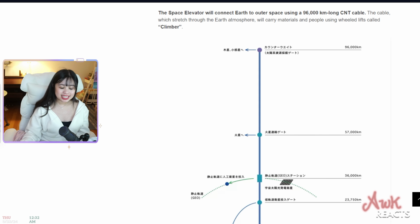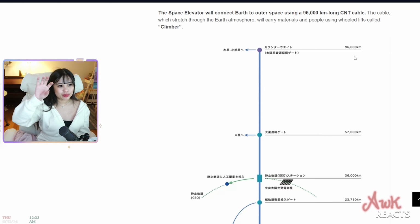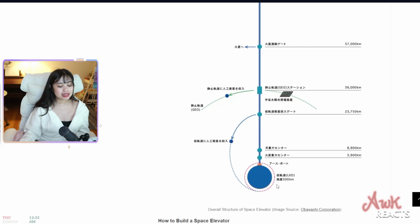It says in Japanese, and if you guys are interested in actually seeing the science behind it, definitely check out their video. It is in Japanese, but they go through all the different steps and the parts, which I think is so cool. So I can't read all the kanji here, obviously a lot of it, but at the top here it says counterweight. So this is a counterweight at 96,000, which they said will become the counterweight at that point. And this is the kind of base on Earth. The solar panels are really cool too.